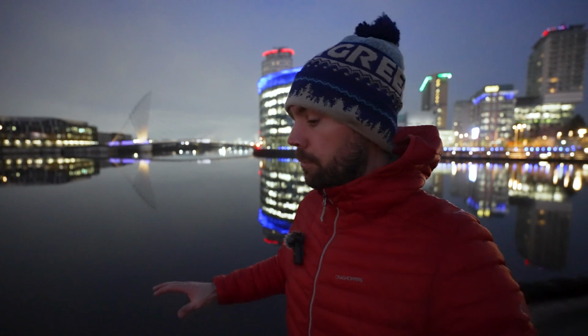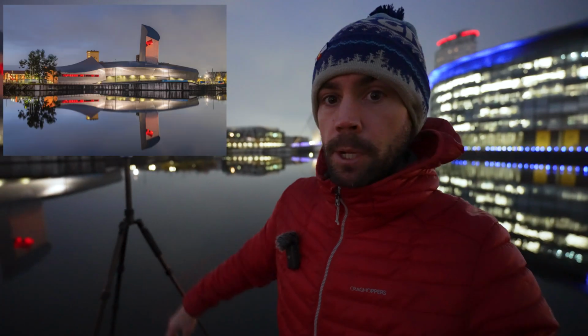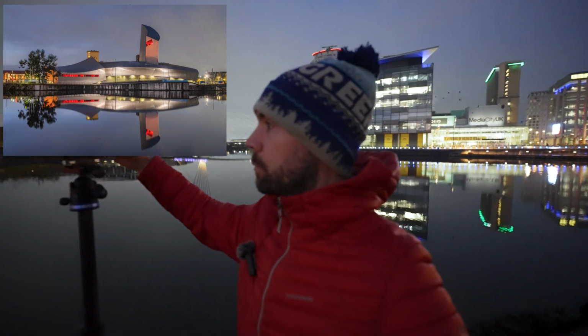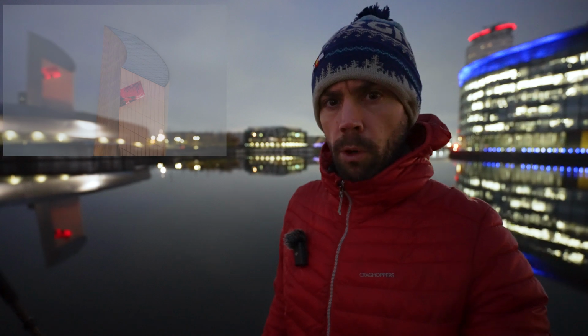So I'm gonna hang out here for a little while. I brought a bit of coffee with me and see what happens. But this is an amazing photo. Imperial War Museum. You can shoot it wide. I'm at 24 right now, getting a really nice reflection. But I also want to zoom in a little bit and see if I can get some detail. But really, really cool. Imperial War Museum.